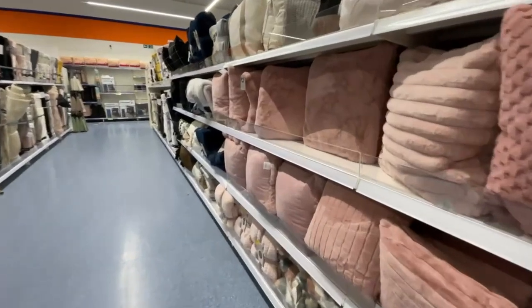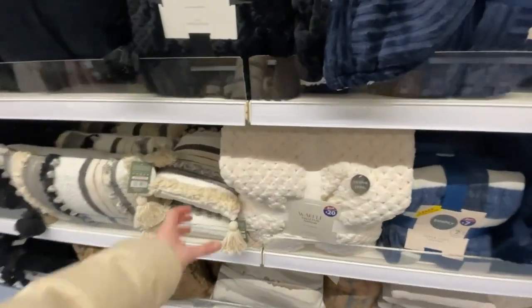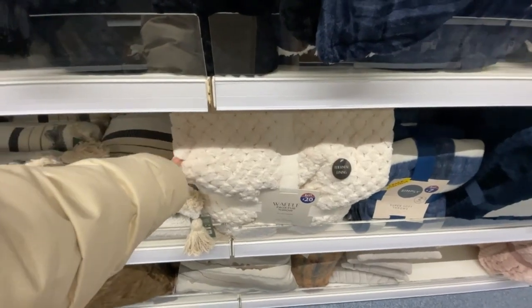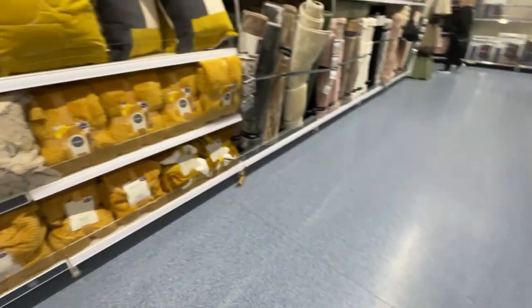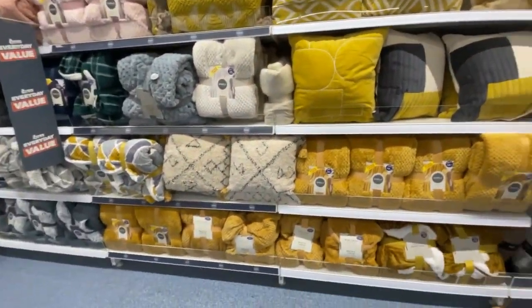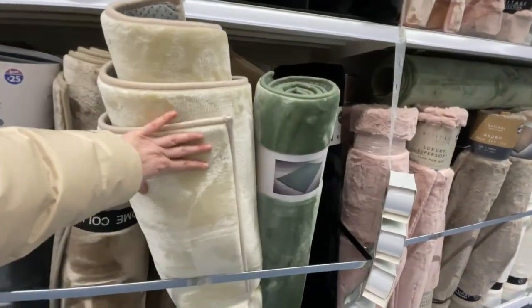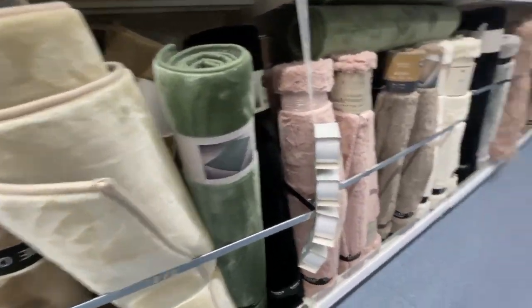Really good if you've got dogs and they constantly ruin all your nice blankets, then you can just get some on cheap. Really love this one. That was a bit more expensive at £20, but it looked like good quality. And as always, they've got lots of different colours of things. I think they're only £20 and it's held up really well.